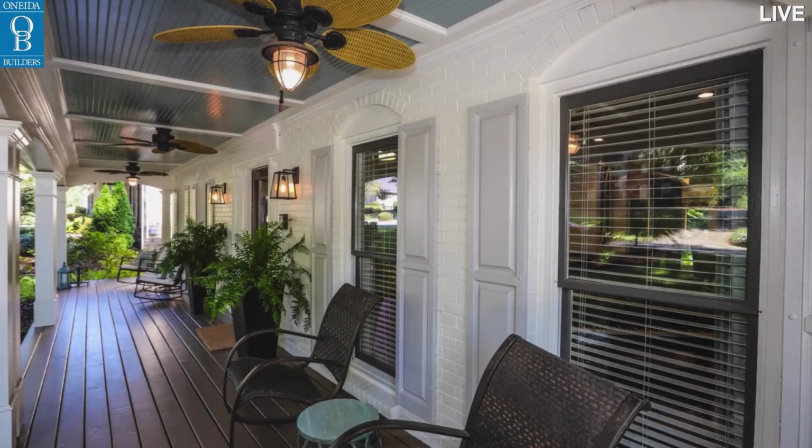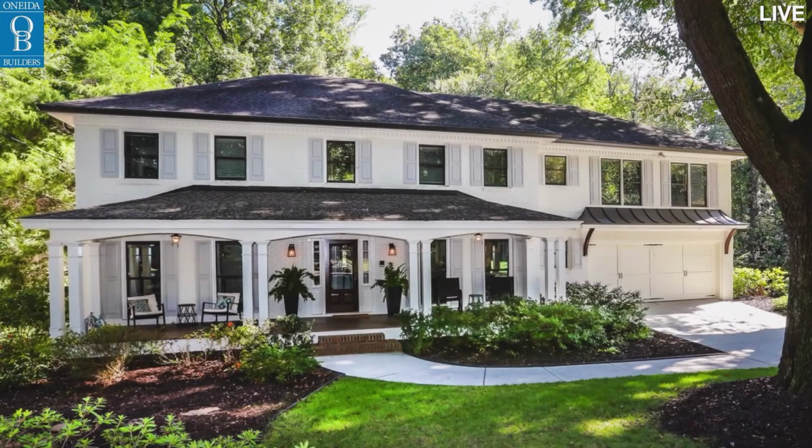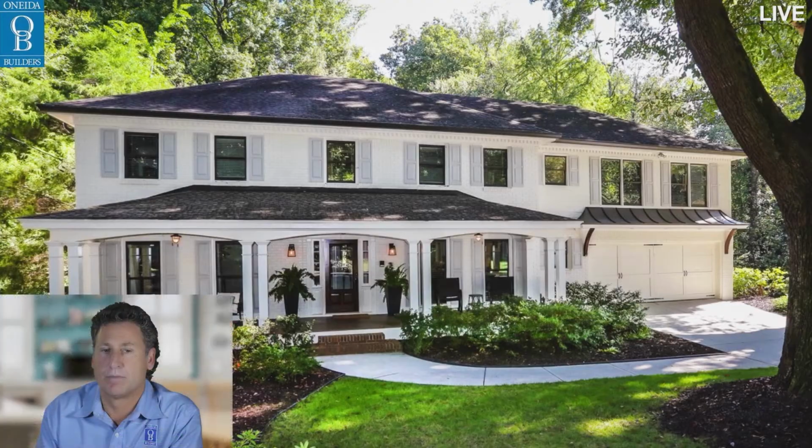Oh, let's talk about this front porch. There's a lot to be said about this front porch. I mean, it was a typical home in Dunwoody, and just a flat front, and just didn't have any aesthetic appeal, and we were able to put that front porch on.